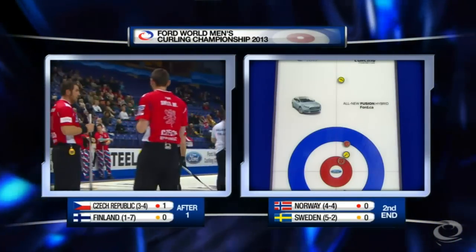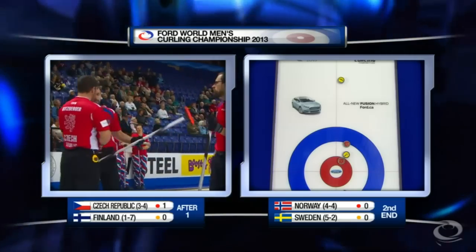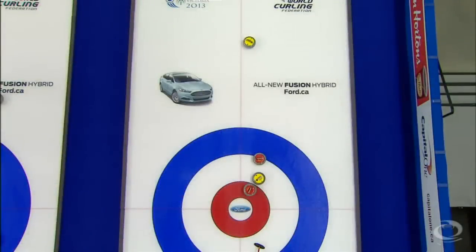The Czech Republic not out of it in playoff competition yet. They're at 3-4. They need to go on a run. Similar situation with 4 losses. You've got to basically win out.